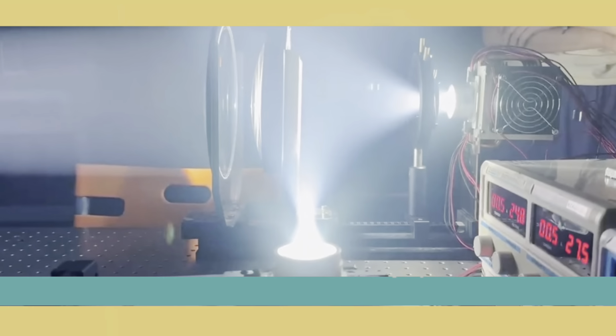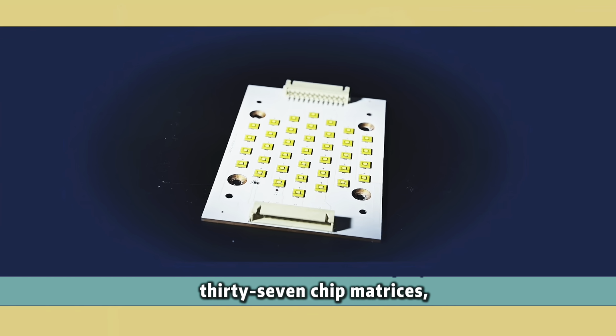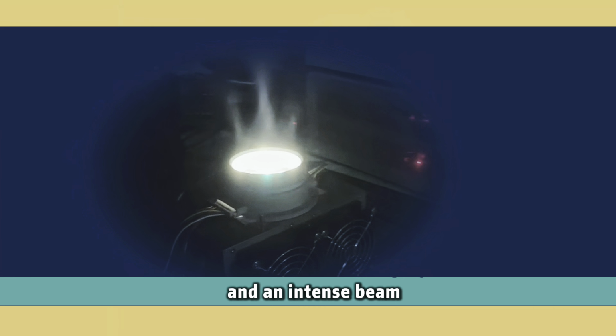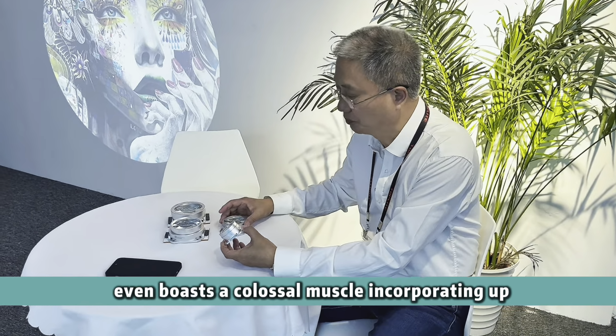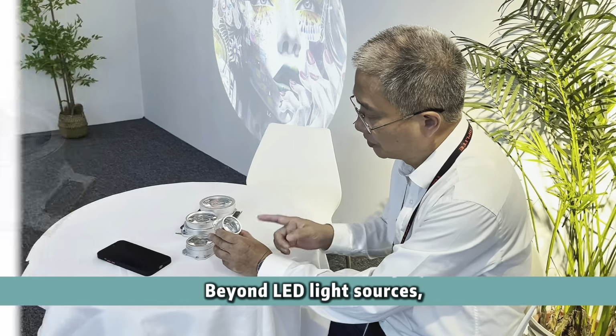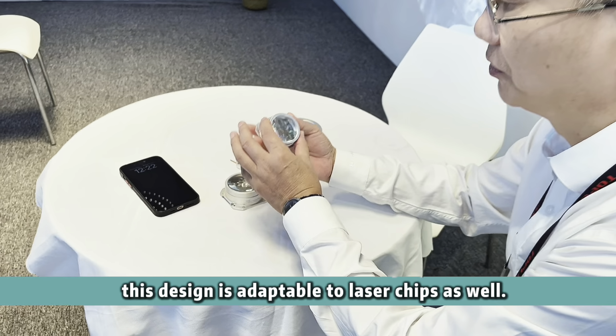Moving on, we have a slightly larger module that accommodates 37 chip matrices, also delivering a minute focal point and an intense beam with high light density. Our Matte Series even boasts a colossal module incorporating up to 61 chip matrices. Beyond LED light sources, this design is adaptable to laser chips as well.